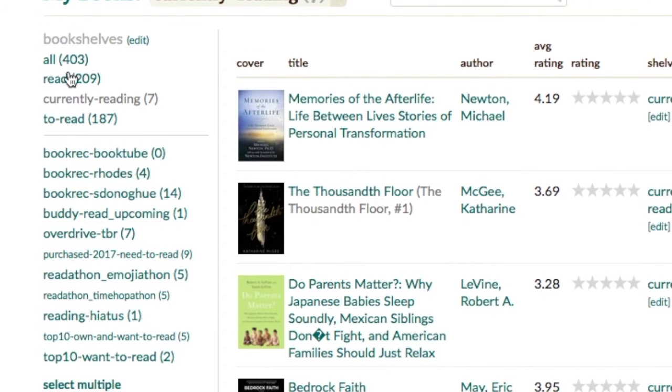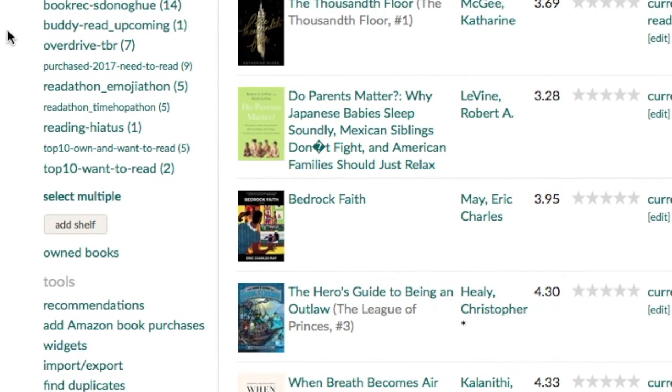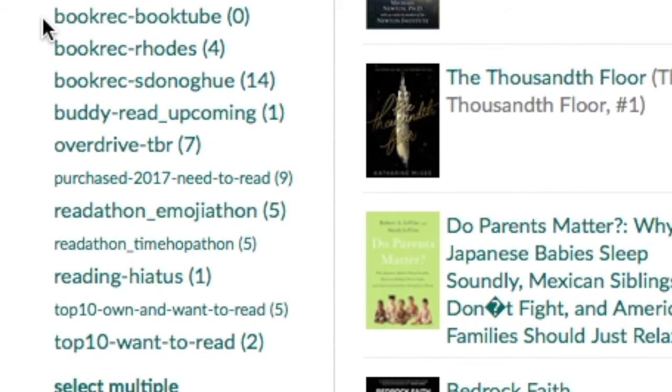All right, I'm going to skip these standard shelves because I don't really pay much attention to those. Those are already pre-made by Goodreads. So my first set of shelves that I customize start with book rec, and those are book recommendations. The first one is book recommendations by Booktube. I have 0 because I just created this shelf.